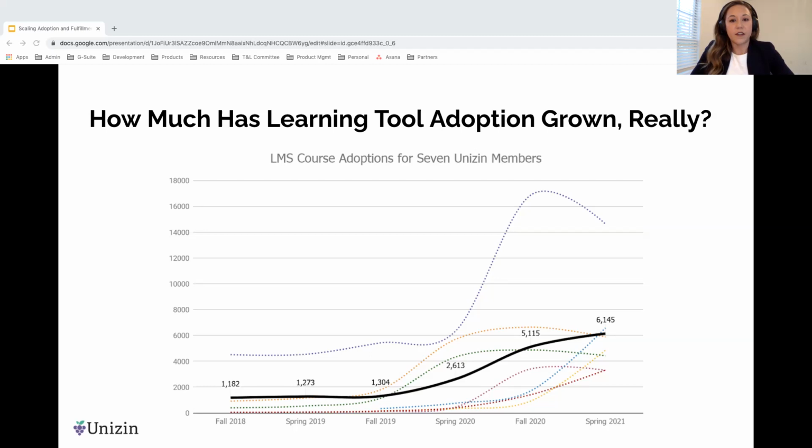To answer this question, we gathered data from 7 Unizin member institutions using the Unizin data platform. For each institution, we counted the number of LMS courses adopting at least one LTI tool and called that an LMS course adoption. An LMS course adoption assumes that at least one of those LTI tools was either courseware or a learning tool. According to our findings, the average number of LMS course adoptions grew about 300% from fall 2019 to fall 2020, and about 135% from spring 2020 to spring 2021.